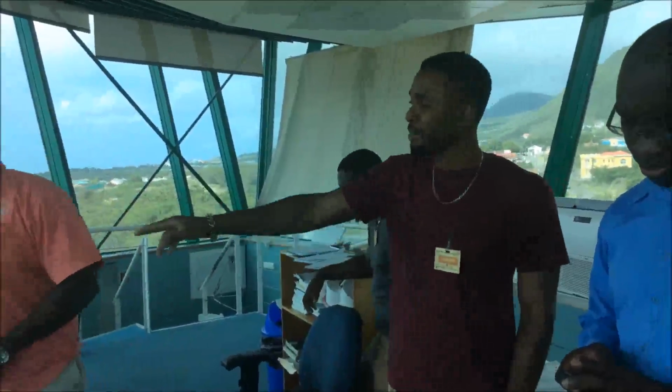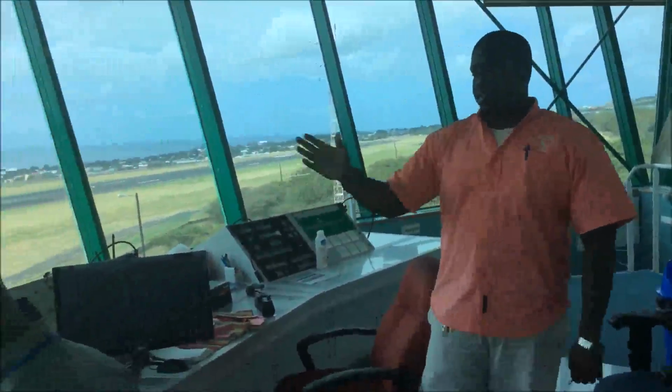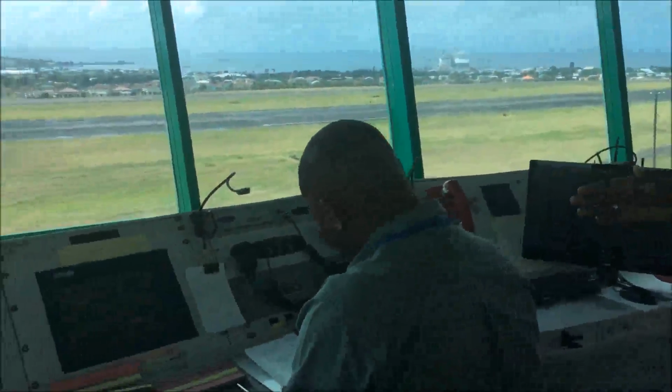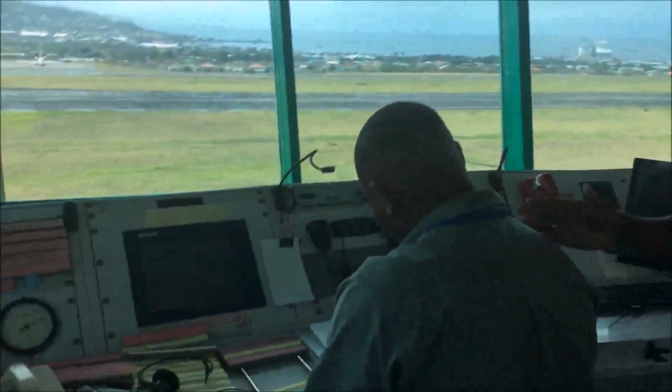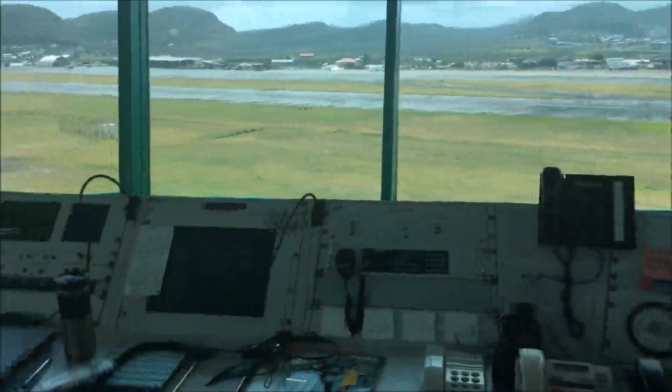You explained what that monitor was, but I was wondering about the other monitors. The other monitors are air traffic control positions. The center one here is one that we use most of the time. This one is approach, that one is tower, and this one is ground. But we tend to change them up accordingly. So sometimes I could be here doing approach and sit here doing ground, based on the traffic.